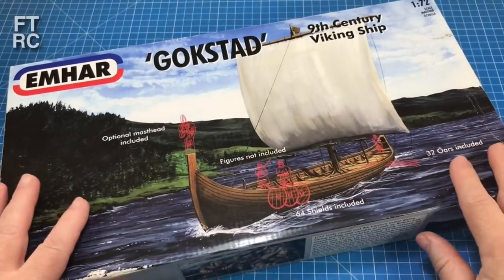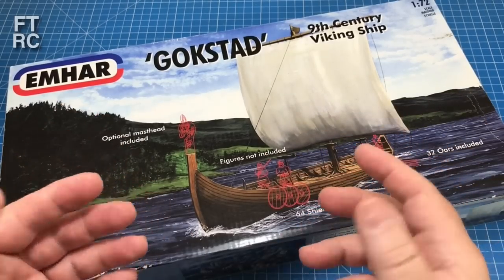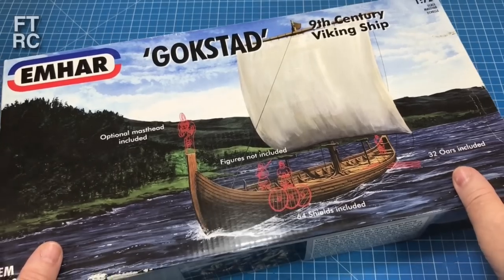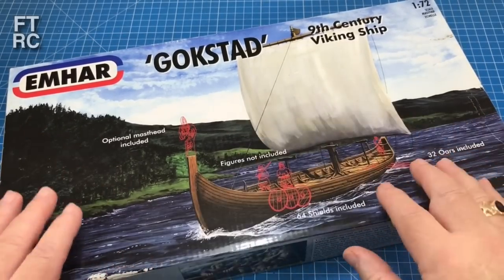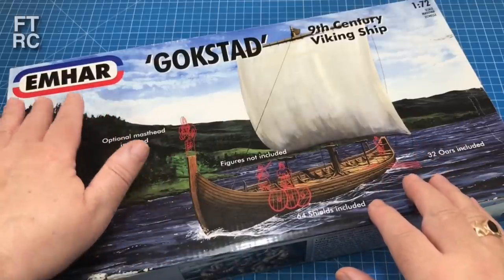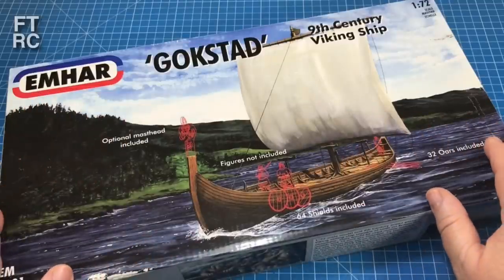Now, in my last video, which was the workbench and new kits, where I looked at everything that I'm working on and the new kits that I'd bought, this was one of the new kits, and a number of you expressed an interest in seeing what's inside this box because, like me, you'd really never heard of Emhar, or Emhar. I don't know how to pronounce it. We'll just say Emhar because it kind of sounds nice.